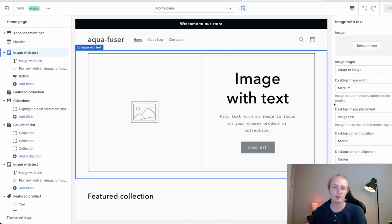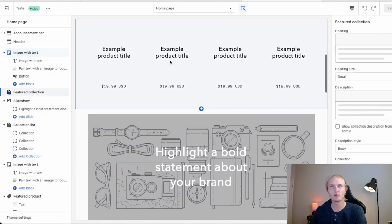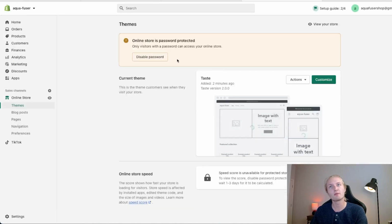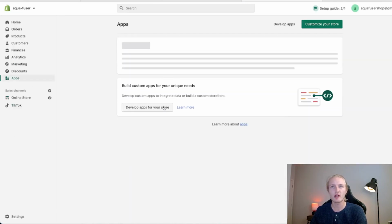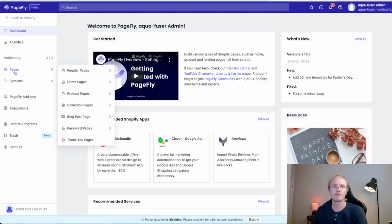I personally still prefer something like a page builder because it's more drag and drop and just easier to use, in my opinion, but you definitely could edit your website through Shopify's 2.0 editor, so you could check that out. But what I'm going to do is actually click exit, go into apps, and then open Pagefly. Now, like I said, Pagefly is just like a landing page builder. You can do your home page, your landing page, and really anything in here.